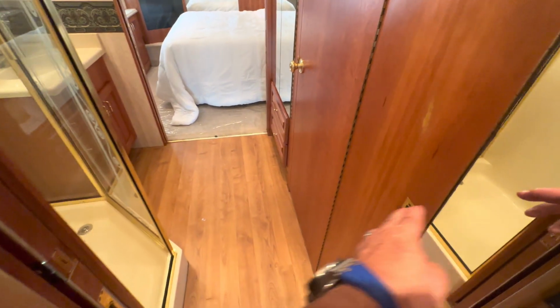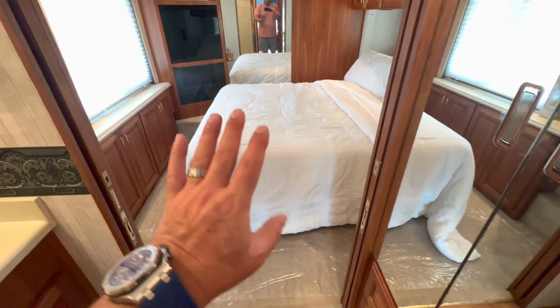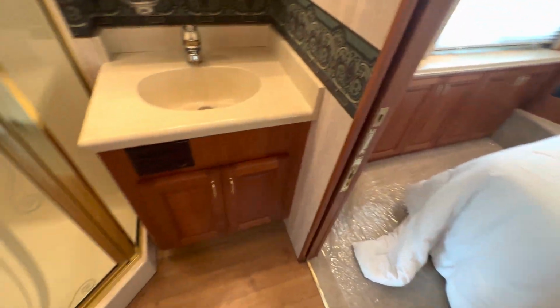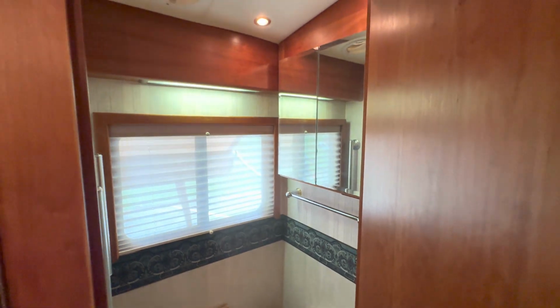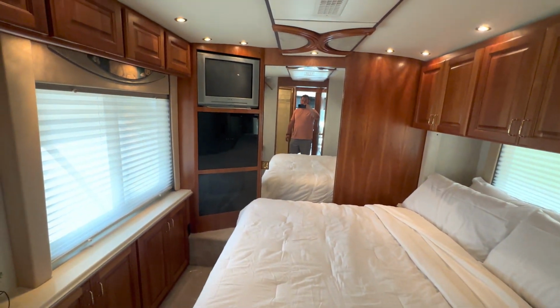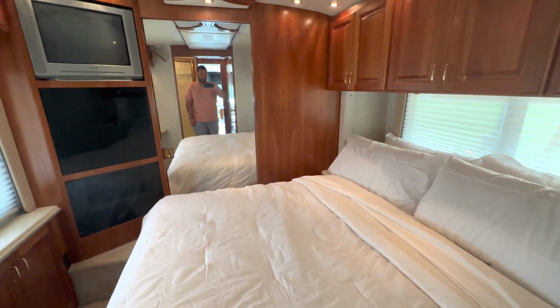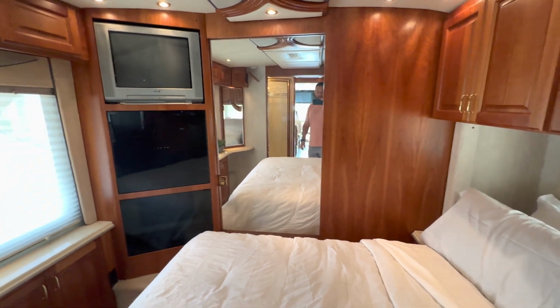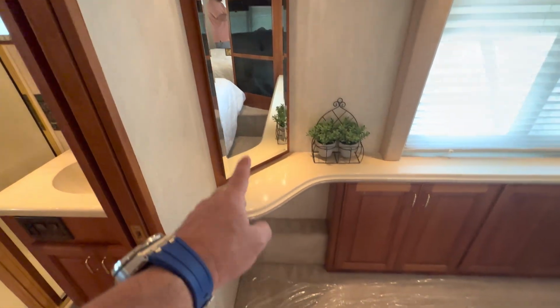Got a pocket door here that shuts off the whole back, and then we got another pocket door right here that shuts off just the bedroom. Queen bed, fancy ceiling, got the closet right there behind the mirror, little spot for a chair to do your makeup.